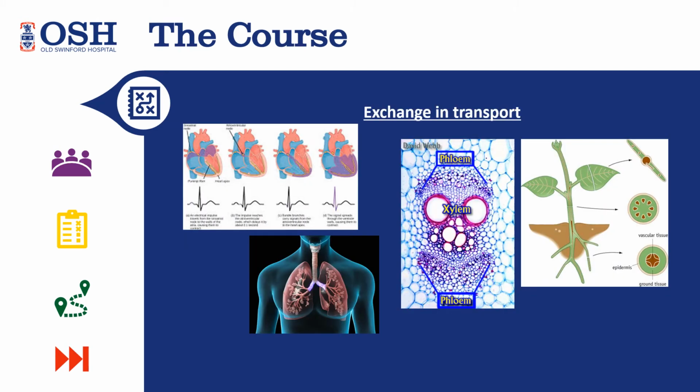You'll then be looking at exchange and transport. Exchange and transport is not just in flora, but in fauna as well. If you're thinking about the kind of systems you'll be looking at, you'll be looking at the cardiovascular system, at water transport, and at an array of different systems within the human body. With that comes a number of practical dissections that you'll have to do. You'll look, for example, at exchange in fishes, and gills.